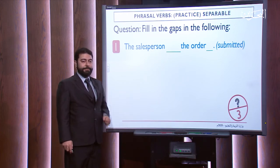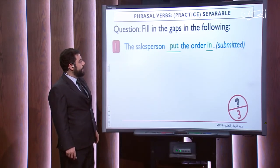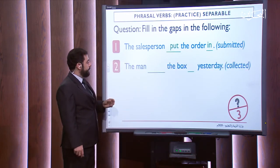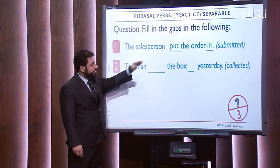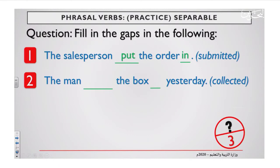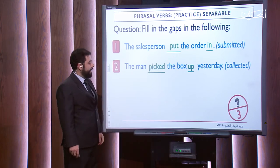You have 5 seconds. All right, let's check. The answer is put in, which is a separable phrasal verb. Okay, number 2. The man gap the books gap yesterday, and you have to use a phrasal verb that means collected. You have 5 seconds. Okay, let's check the answer. The answer is picked the books up. Very good.